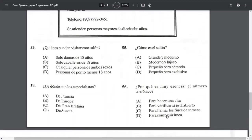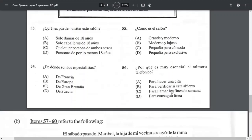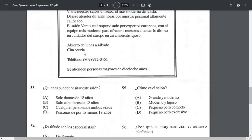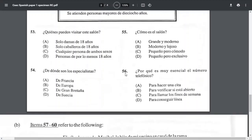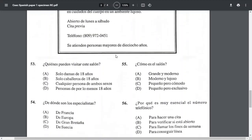Now for number 56. ¿Por qué es muy esencial el número telefónico? Why is the telephone number very important? What do you recall? So here are the options. Para hacer una cita, para verificar si está abierto, para llamar los fines de semana, o para conseguir línea. So let's look at A. In order to make an appointment, una cita, let's see, it says cita previa, meaning you need to have a previous appointment, so the appointment would have been made, right? So maybe that is a possibility. What about B? To verify if it's open, you don't need to call to do so. It says abierto de lunes a sábado, right?